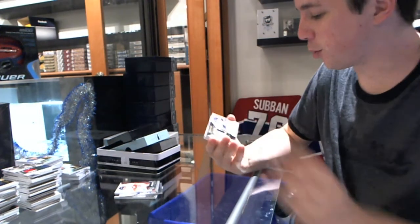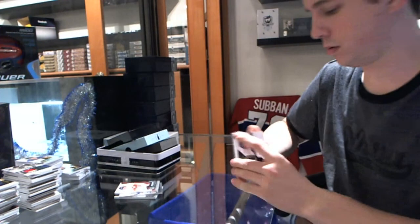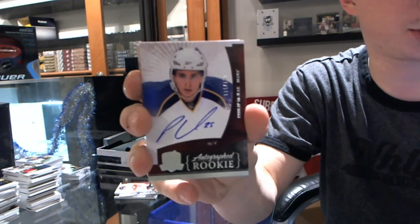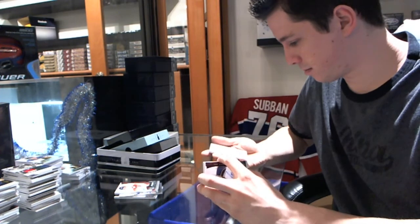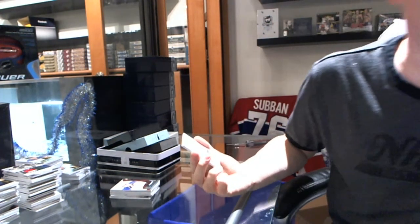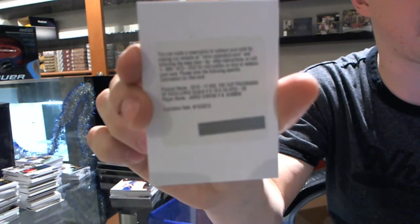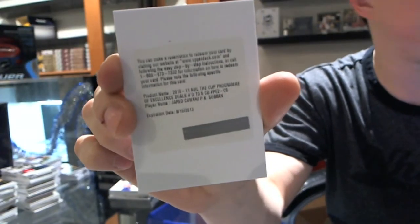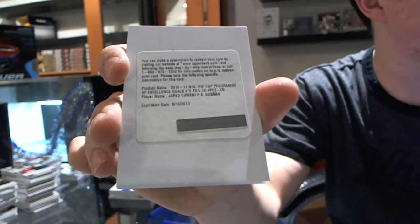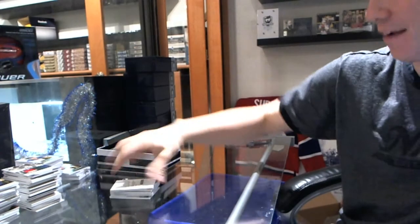We've got a two-color signature patch, number 13 of 75, Mats Zuccarello. We got a rookie auto, number 199, Phil McRae. I just pulled off the back because I know we got a redemption, and that redemption really needs to save this tin. And it does. We've got a Program of Excellence dual autograph, numbered to 5, of Jared Cowan and P.K. Subban.